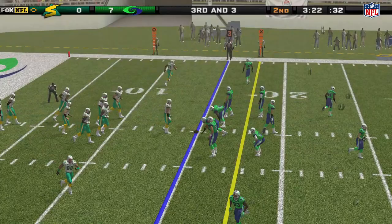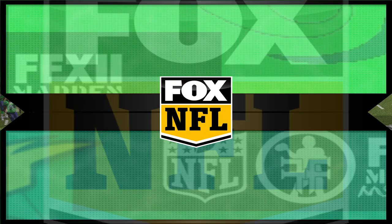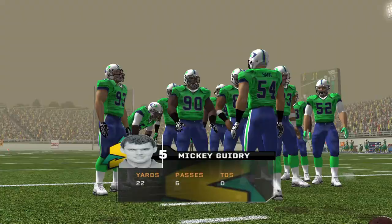Deuce it. Go make a play. Not today. Let's go. With the throw. Ooh, nearly picked off. Good defense and three and out series are the way to keep your defense fresh and rested. He's into the open field, and this should be six.